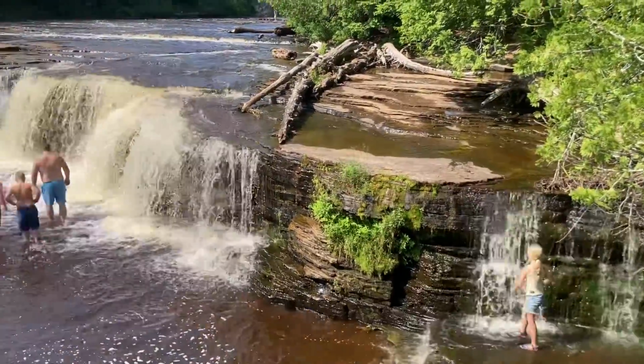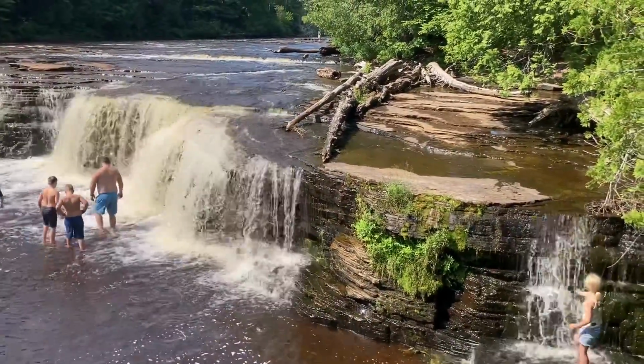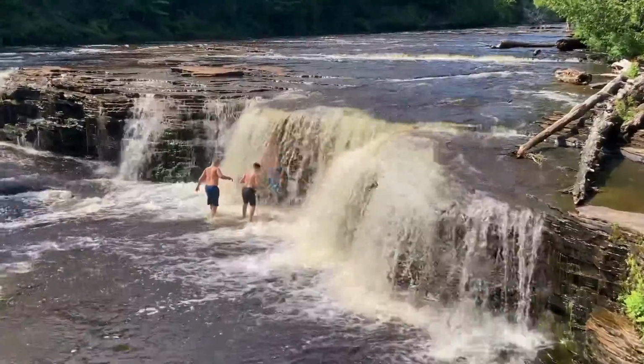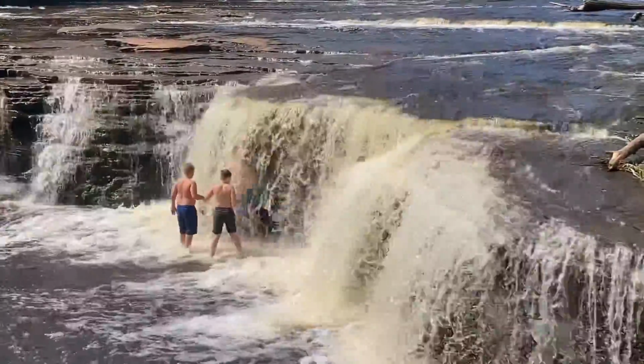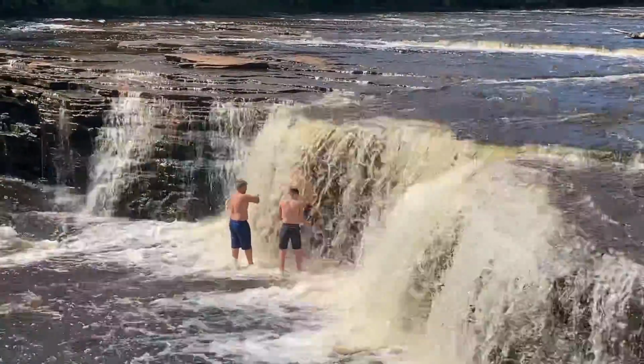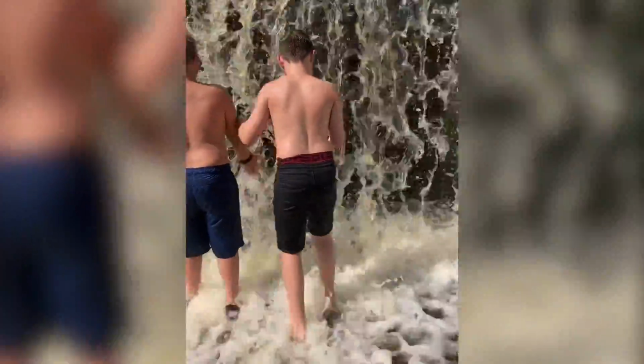My kids got used to it immediately, and they had so much fun playing in these waterfalls. My husband even joined them and took some really great photos from inside the waterfalls. So having a waterproof case or a waterproof phone is a really great idea. Go in, boys!